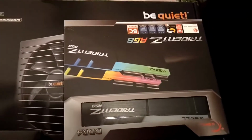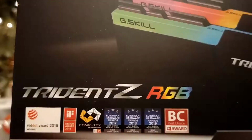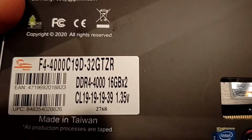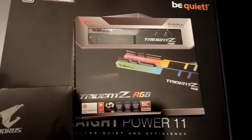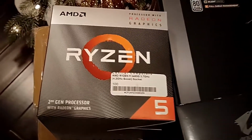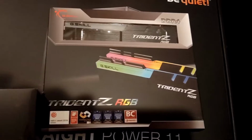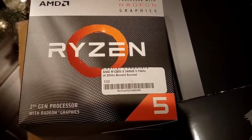And of course, we still got RAM. This is the Trident Z RGB DDR4, and it's at 4000, I believe. There you go. DDR4 4000. There goes the timing. This is crazy. Now it's a little risky because this was designed for faster CPUs, such as the Ryzen 5000. The Ryzen 5000 CPUs take advantage of this speed, but this is a slower CPU, so hopefully I don't face any incompatibility issues.